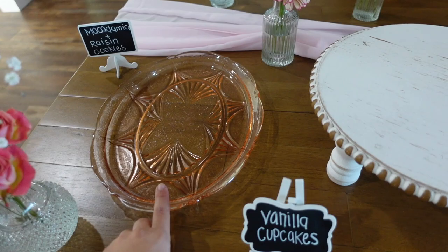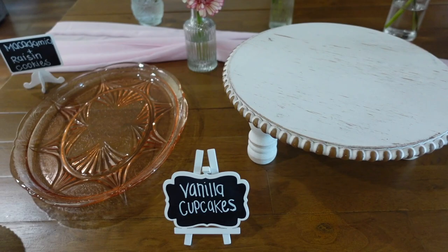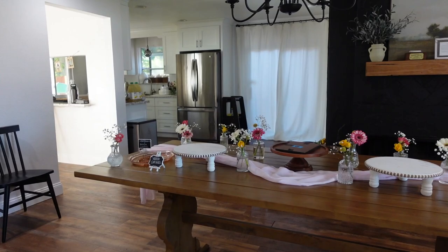So we're gonna have cookies here. And then I bought these little labels from Amazon. I don't know exactly how I feel about them. Maybe I'm just being nitpicky about my handwriting, but I just wanted people to know what's on the table. So this is gonna fill up in just a little bit. And yeah, is there anything else?